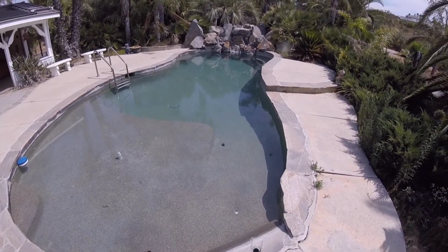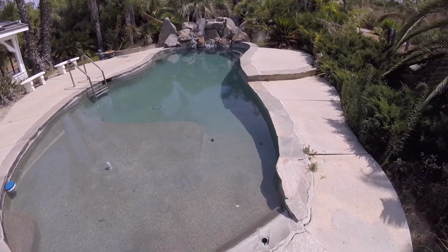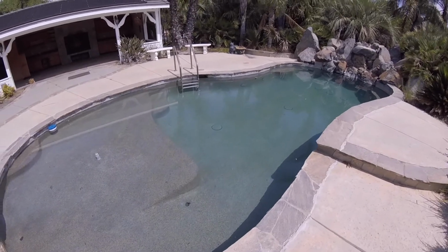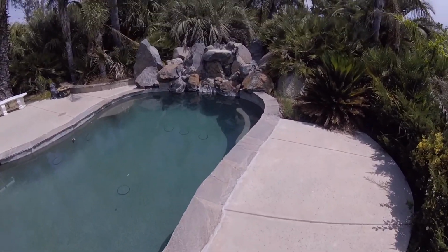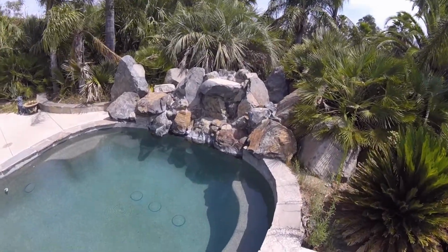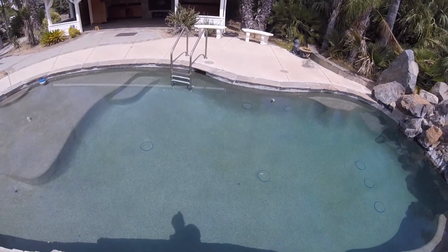It's got a ramp all the way down. Cool. That's super interesting. Yeah, maybe repair it a little. It looks like the cracks need a little filling in, and I doubt the state of this waterfall is very good. But the Pebble Tech looks like it's holding up pretty well.